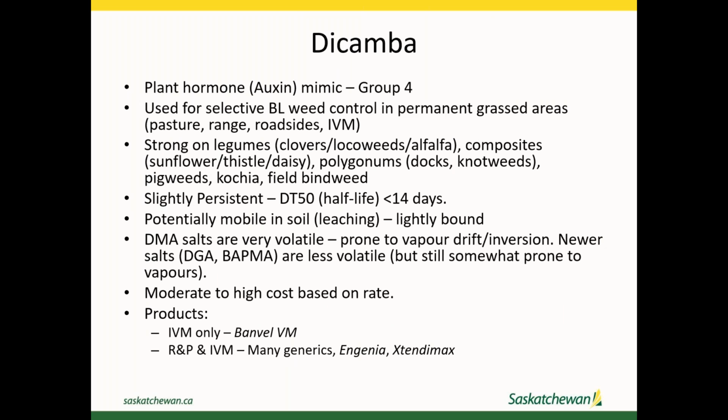Dicamba, we're back to the plant hormone mimics again. It's in the group 4 category. It's a selective broadleaf weed control in permanent grass areas, as well as use in annual cropland at low rates. At pasture rates, it's strong on legumes, so things like clovers, locoweeds, alfalfa, also the composite family. So now we're getting into some of the perennial composites as well as sunflower. We're looking at things like thistles and daisies and things like that.